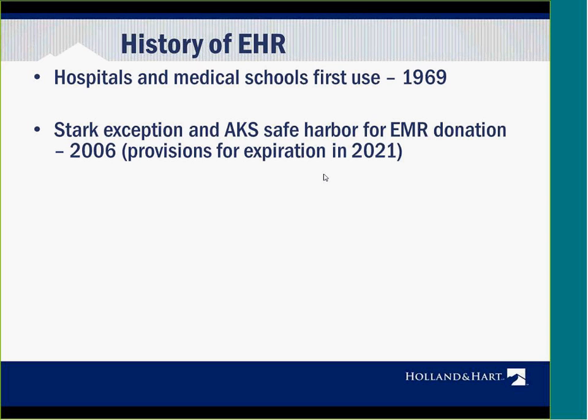The HITECH Act, which came out in 2009, rolled out a lot of new components that deal with electronic health records and electronic use of data in the healthcare world. It supplemented and modified a lot of things under HIPAA, and it is also where the Meaningful Use Program was first enacted. So the regulations came out separately and are still actually coming out, but the HITECH Act in 2009 was where meaningful use was first adopted.